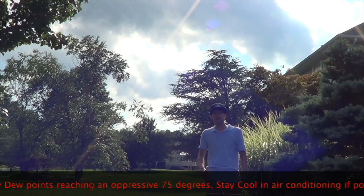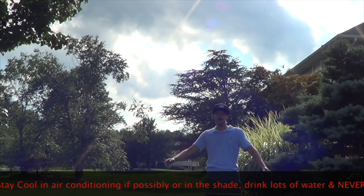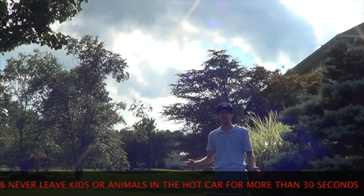It's not going away. It's like a greenhouse effect. In the daytime, the sun comes out. Humidity is not as bad, but then at night it stays at 90 degrees humidity. It's going to feel oppressive. It's going to feel like 95 degrees when you go to bed.